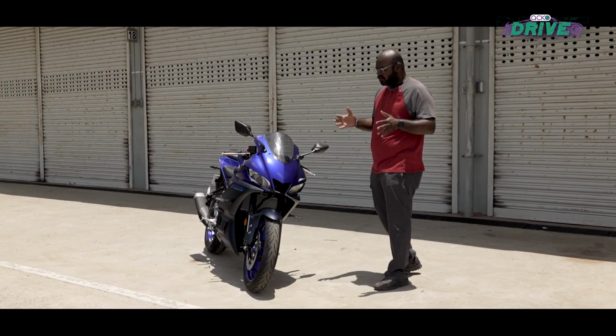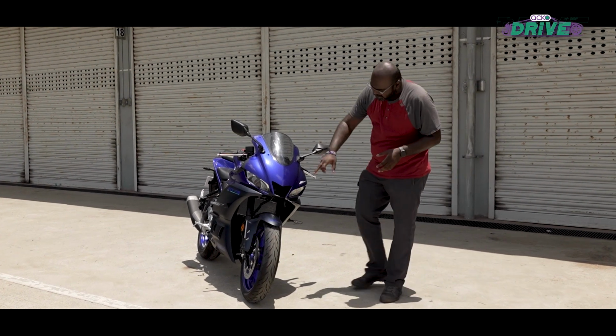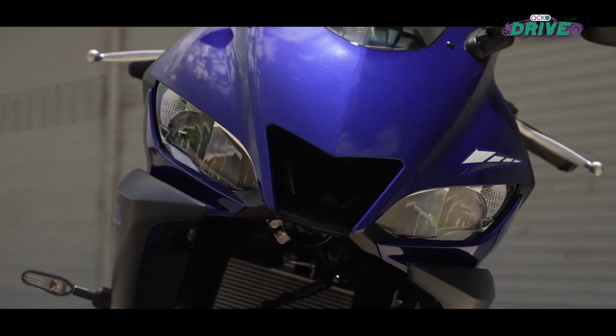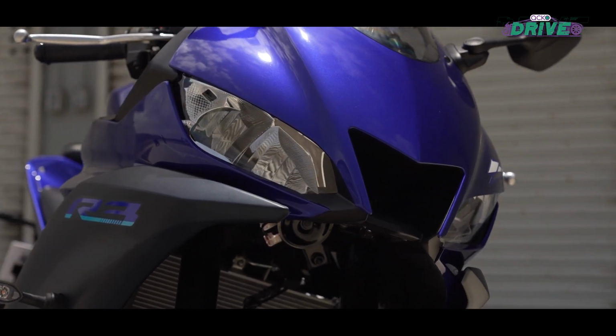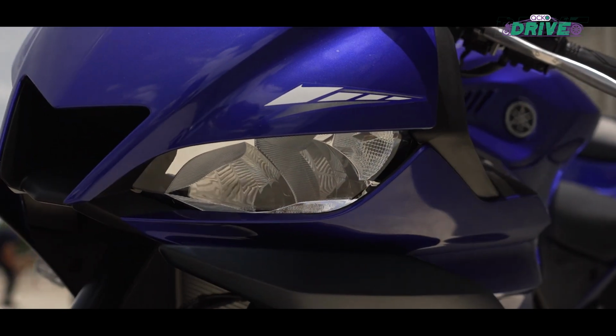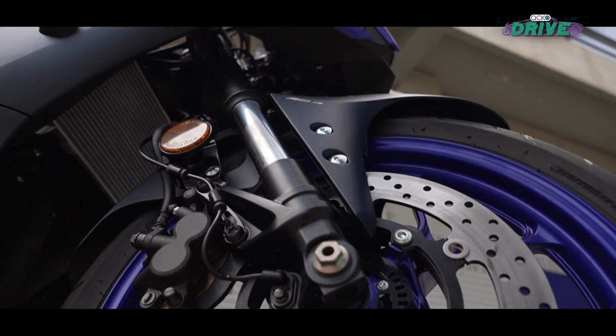Let's start with the styling of the Yamaha R3. It looks like a proper super sport. You get this split LED headlight and also this RAM intake at the front. Unlike the R15, it doesn't get a projector LED headlight. It gets a conventional twin LED headlight. Unlike the older R3 which was sold in Indian market, this gets an upside down fork and that gives it a proper more sporty stance.